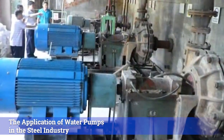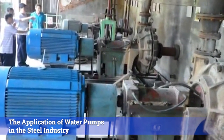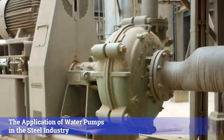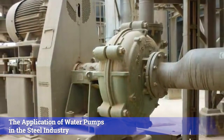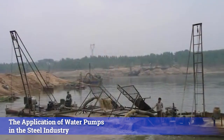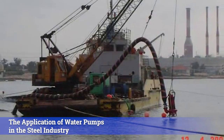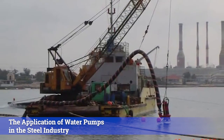The steel industry is the cornerstone of modern infrastructure, providing materials for construction, transportation, and countless other industries. By using reliable, efficient water pumps, steel manufacturers can improve their production processes and contribute to sustainable development.